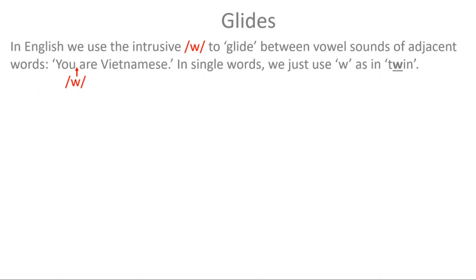In English, we use the intrusive W sound to glide between vowel sounds of adjacent words. You are Vietnamese. You are. You are. In single words, we just use the W letter as in twin. But the way we use the intrusive W sound is similar to how it is used in Vietnamese. However, they use it just in single words.